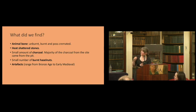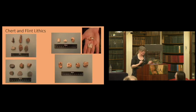Again, that layer that we had on the inside had little bits of charcoal, and a little bit of hazelnut as well that we found. And then we have a range of artefacts from our site, and I'm just going to discuss them. I'm not going to separate them by trench, but most of them are coming from that larger trench that we excavated. So what did we get?